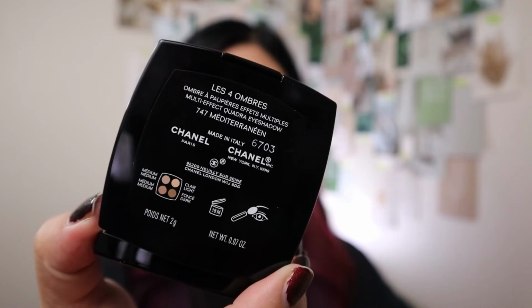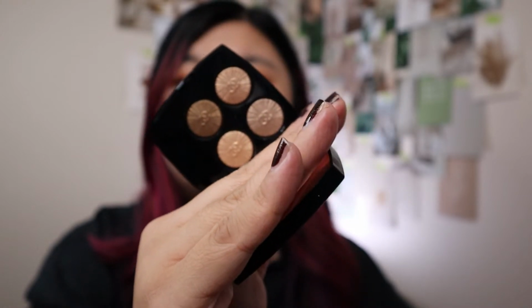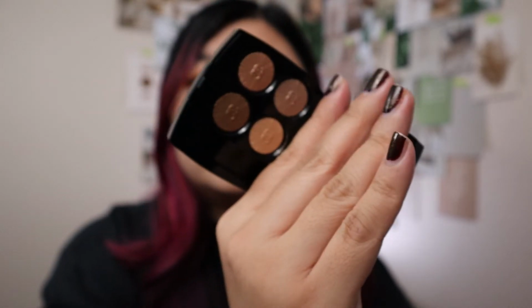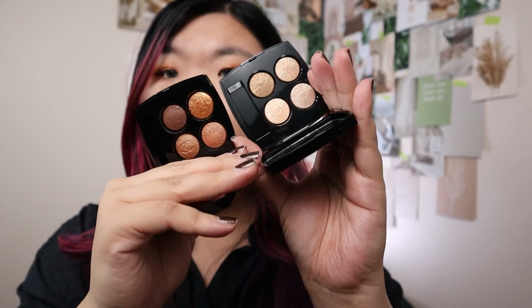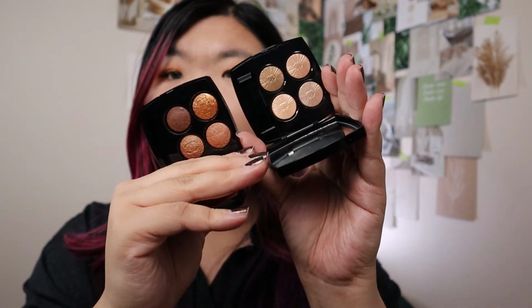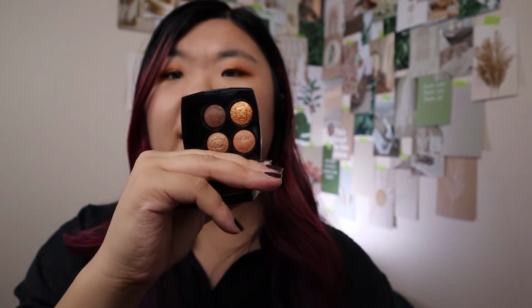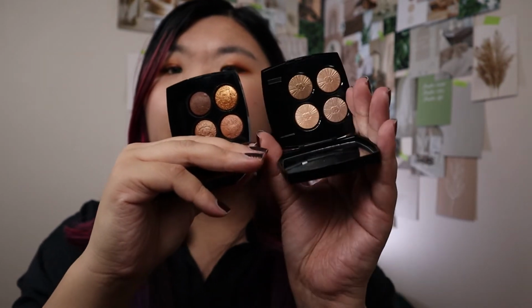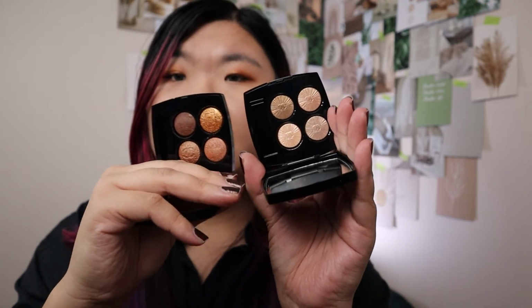So the next one I'm gonna compare it with will be the number 747 Mediterranean. I believe this one is from the spring collection. It's definitely a gold neutral tone, but it's more settled, versus the holiday collection one, which is definitely warmer. I don't know why, by itself, to me it's a gold neutral tone, but when you put them side by side, you will see this one is much warmer.